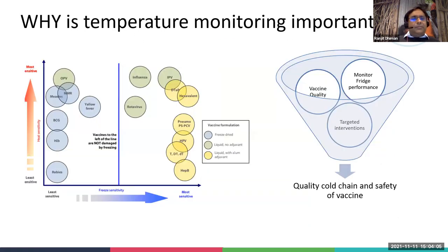So why is it important? We all know this classic chart on the left, sensitivity of vaccine. We have many vaccines in the program. This is a bit outdated chart, but then we have new vaccines coming into the program. We now see there are vaccines for COVID-19, which need to fit into this chart. There are vaccines which require ultra cold chain, for example, as of today. And then there are obviously vaccines which are less sensitive to freezing, and some more sensitive to freezing. So it's really going down the range now. Today it is minus 80, minus 70 to plus 2 to 8. And that's where we need to be careful on which vaccine to keep where. So that's the importance of monitoring and to know where to keep what.